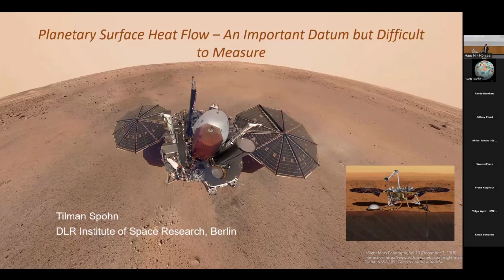Of course, we would be very privileged if we had at least a few percent of the data that you guys have. We're not talking about hundreds, thousands of data points. At the moment, we have, as I will show you, basically two planets from which we have an indication or measurement of heat flow. What you see here in this picture is actually a selfie that our InSight lander took of itself a few days after, or sols, as we say in planetary science, after landing.